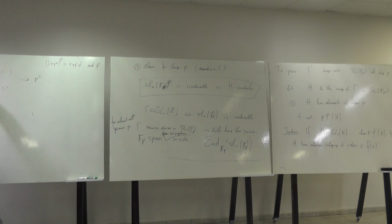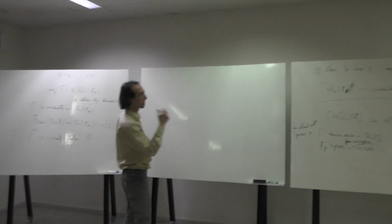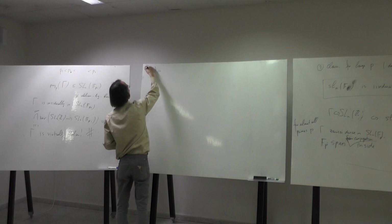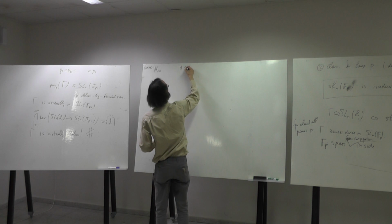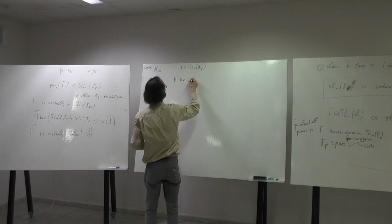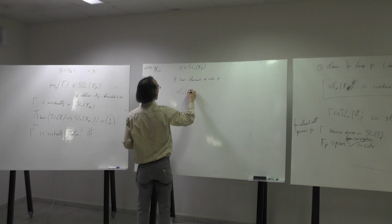Here comes now the Nori. Nori now uses only this. Well, we prove something more general. But from now on, let's say the Nori is simplified, kind of weakened, like weak Nori, that is actually going to be good enough for us. It says that under these conditions, we have a subgroup H of SL_N(F_p). We know that H has all elements of order p. And we know that basically the algebra is irreducible.